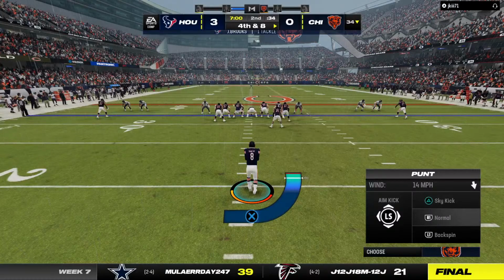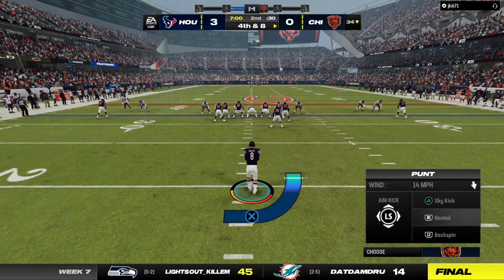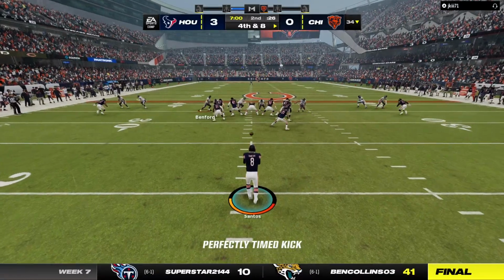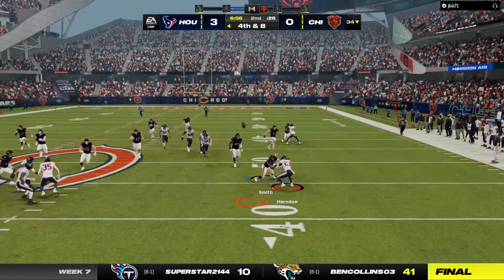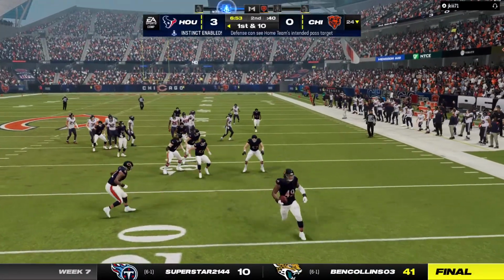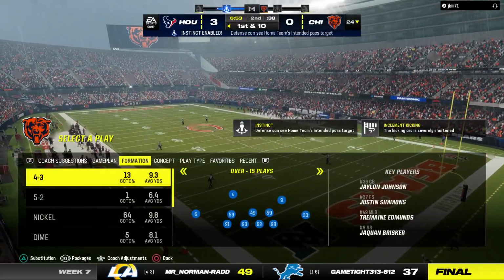Here comes the Bears punter now. Back deep, Nyheim Hines. He was called on 3 times in the win last week, and here's the first one, away. And they'll get to this and down it inside the 25 at the 24-yard line.